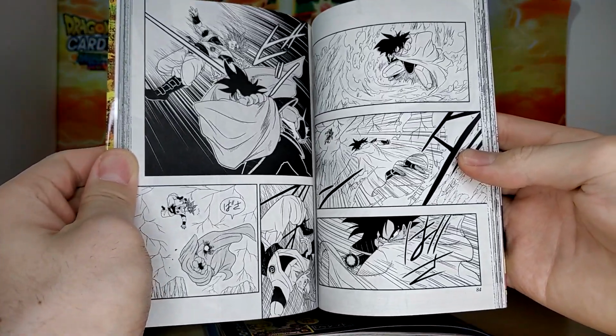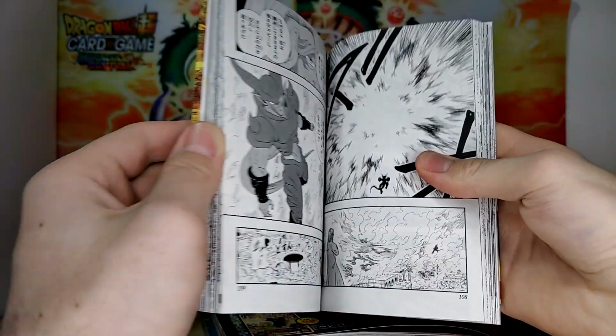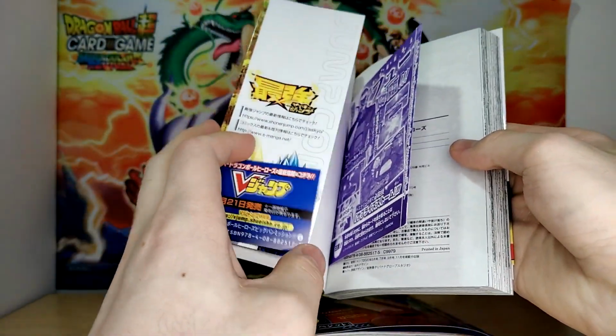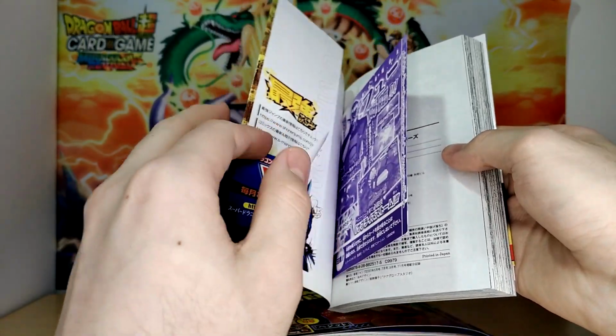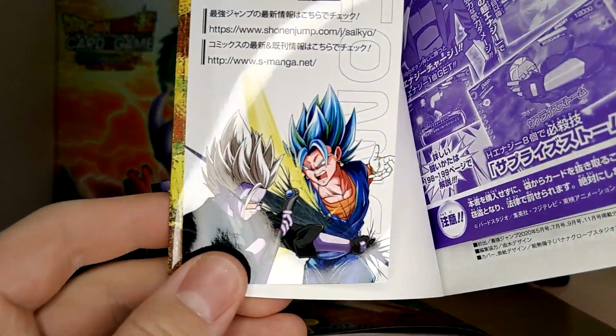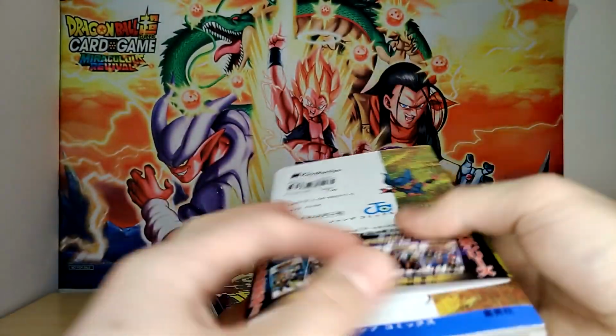We'll take a look at what that was. You can find this online translated somewhere, of course. There's the boy Black Janemba. But what we're interested in is obviously the card here. What is that peeking out? Hold on. That's a cool piece of art there. Is this Vegito versus Few? That's actually really cool. Okay, obviously from that episode. Funny enough, promoting VJump right there.